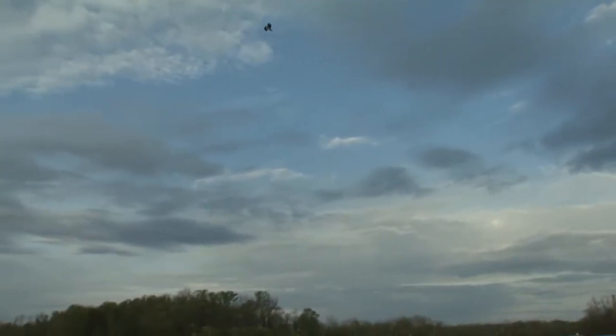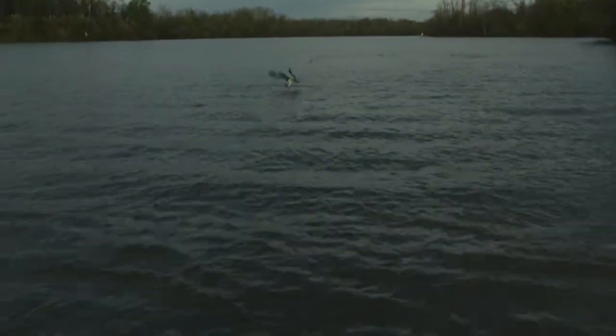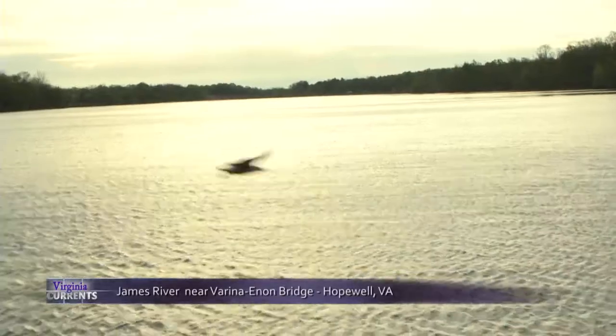There's an osprey chasing us. Is this Walter? No, that's Mac. How do you know them? How can you identify them from the boat? Territories?